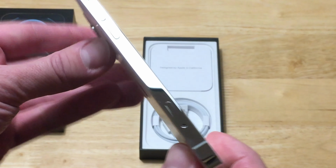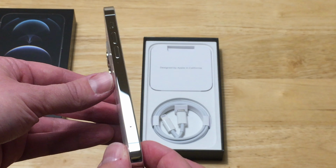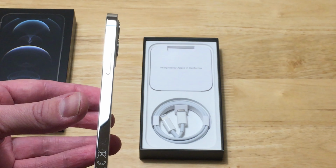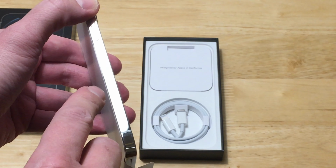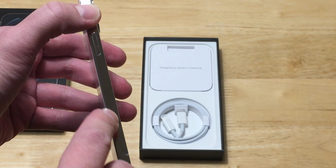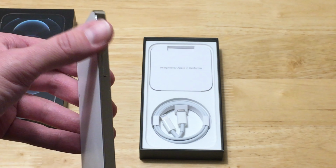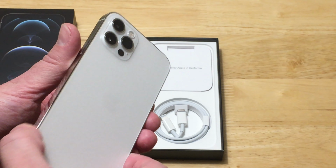Let's see already the fingerprints. You can see how shiny it is. It's beautiful. A piece of luxury. And as you can see, there is no 5G millimeter wave antenna here, so that comes only with the US models. In the United Kingdom, Europe and everywhere else, it's not possible to get them.